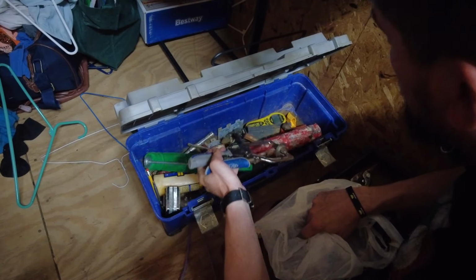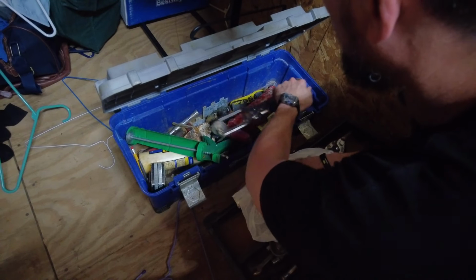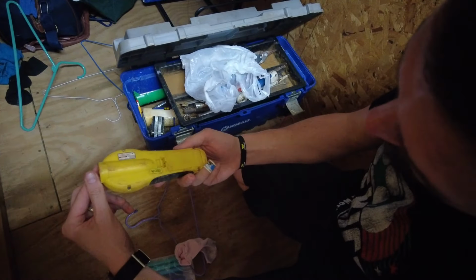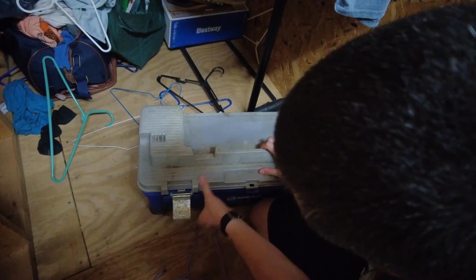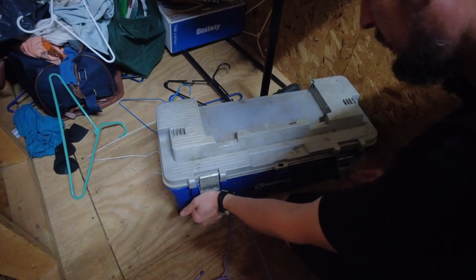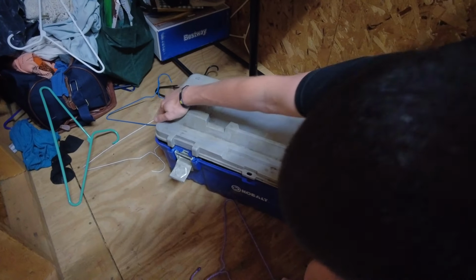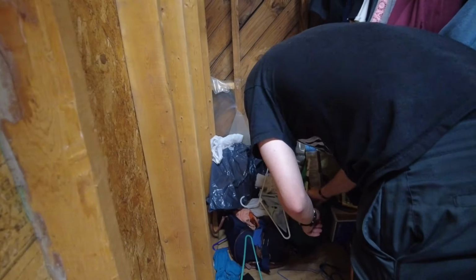This is actually... Craig, that's a couple bucks. This one might be a couple bucks too. I don't know my levels. Alright. Let's see if we can get this closed. That's not gonna work. It's missing a handle. Alright, what else we got?